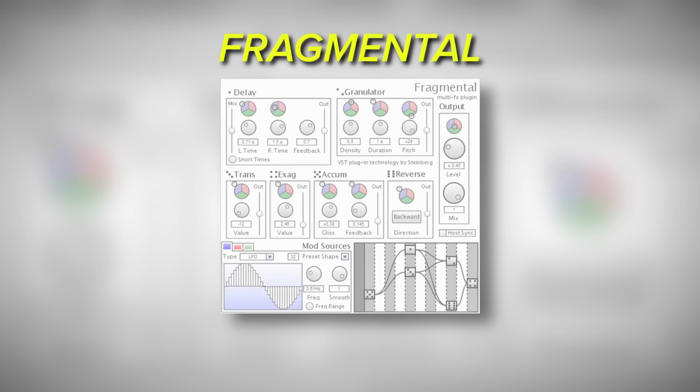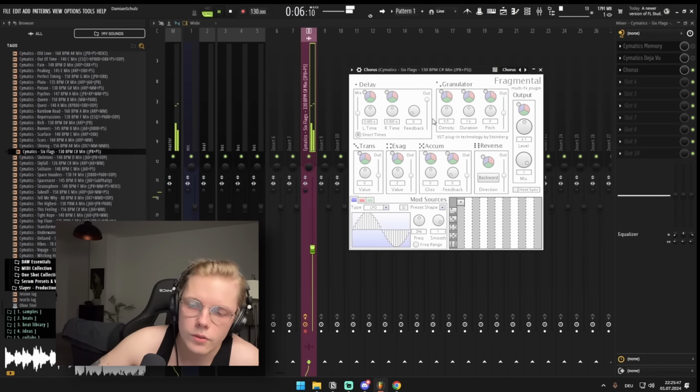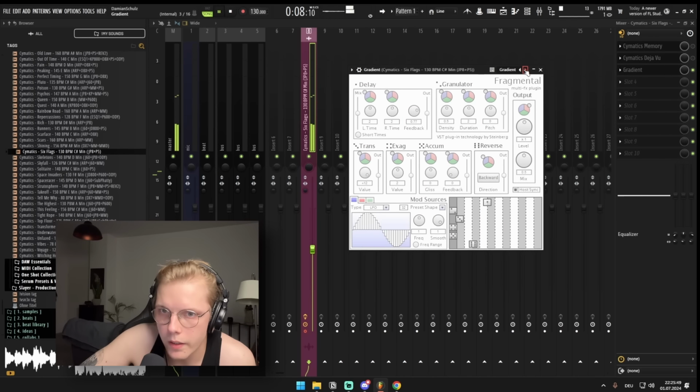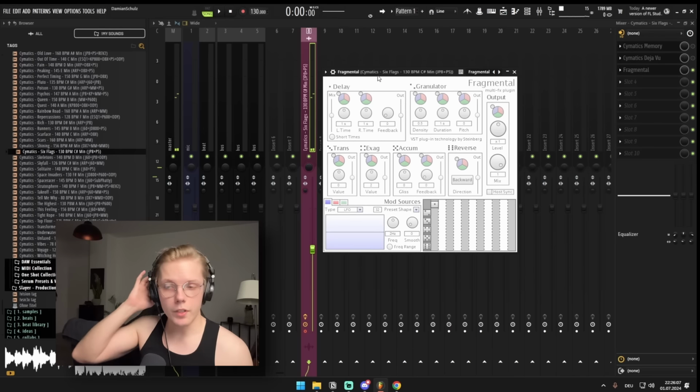For the last one, we have a very special one. I didn't think it would be this good, but it's called Fragmental. It looks really cool and it's a multi-effects plugin, and it can do normal stuff like choruses, but as you can tell, it can do some damage to your audio file.